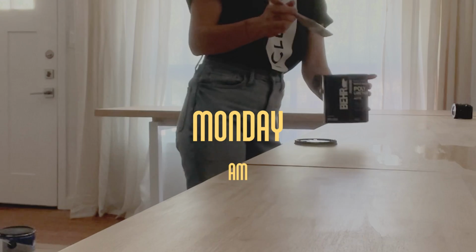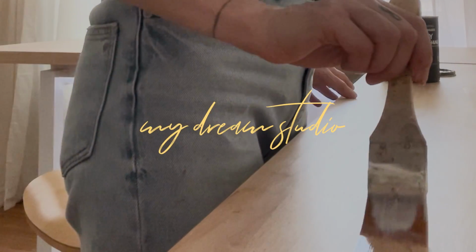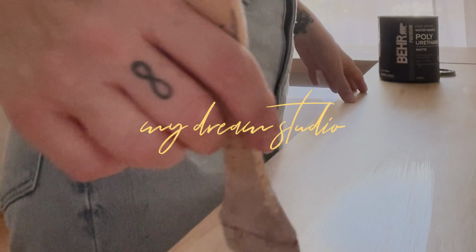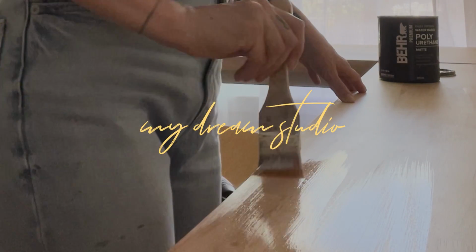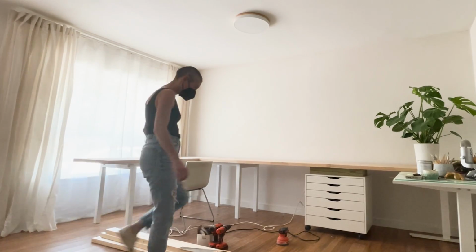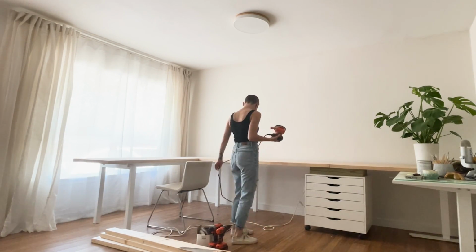This is the first Monday of freedom. And what better way to spend it than creating my dream studio? Just a space to work that is fresh and inspiring.